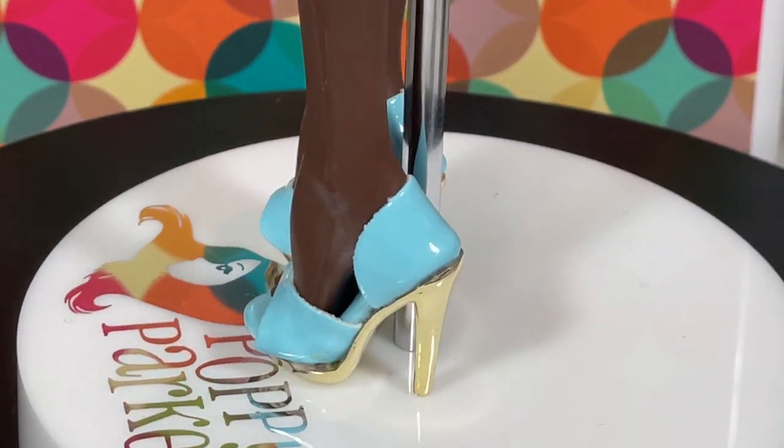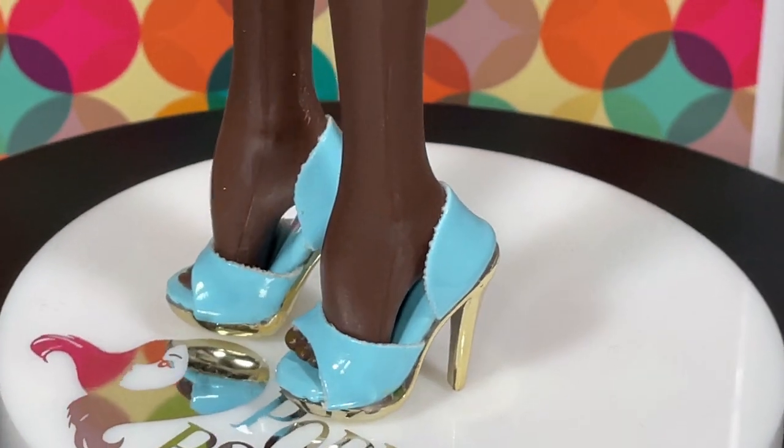It did not go with the strappy shoes. It was just too much stress for me. So yeah, no, not for me.